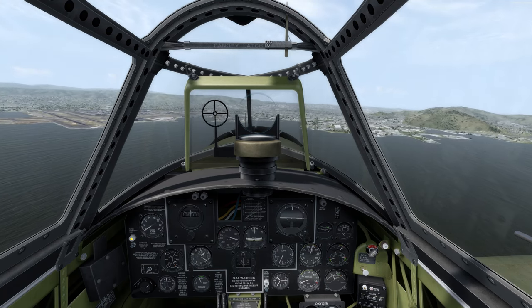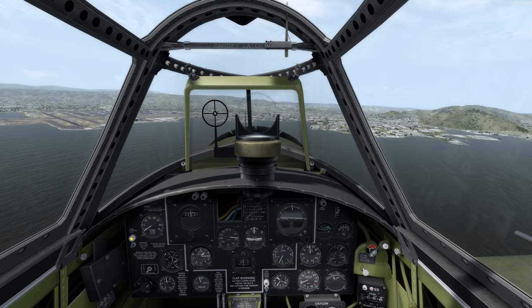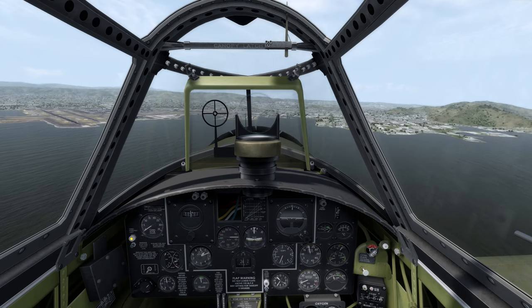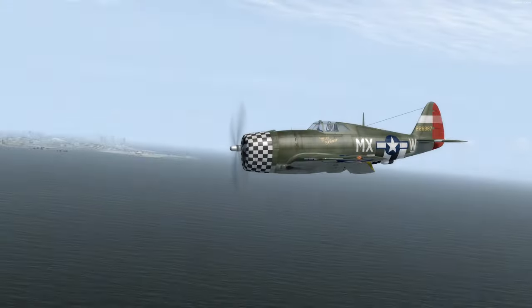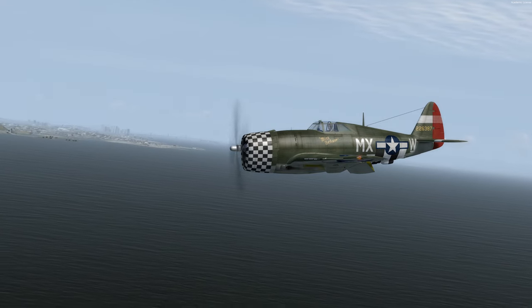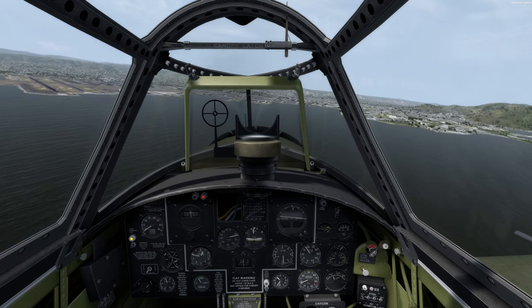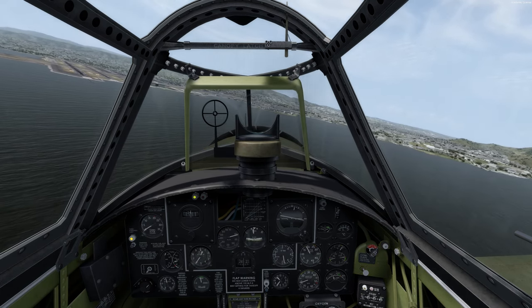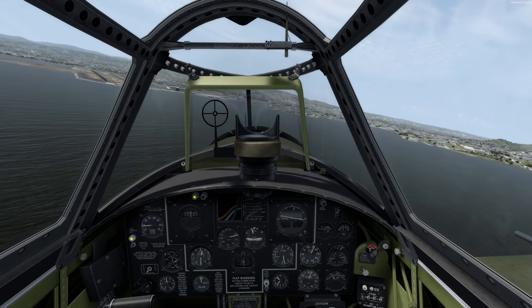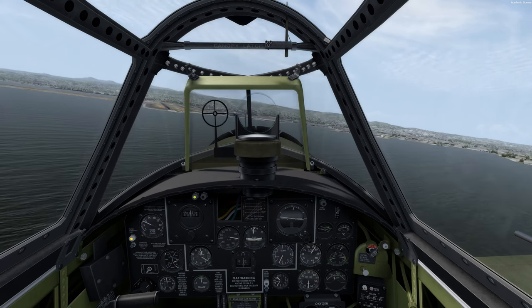I know we should have a right pattern entry here, but nobody's perfect. All right, down can come the gear. Down can come the gear. There we go. Oh, let's be orthodox and fly 19 left. Oh, I'm sinking. All right. A little bit more power. And look at that torque. Wow.